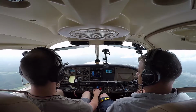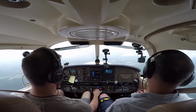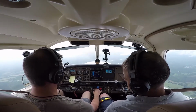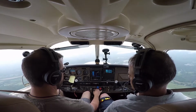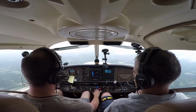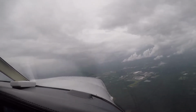8455 Foxtrot, turn right heading 280, vector to final approach course, descend and maintain 3000. What was it? Turn right to 280? Turn right to 280, descend and maintain 3000 for the Ulake intercept for the RNAV GPS runway 30, 55 Foxtrot. Let's see if he comes back and corrects me on anything. I think that's what he was saying. Is that right?